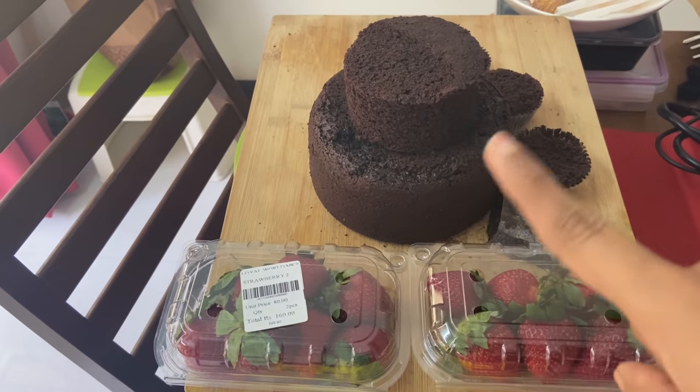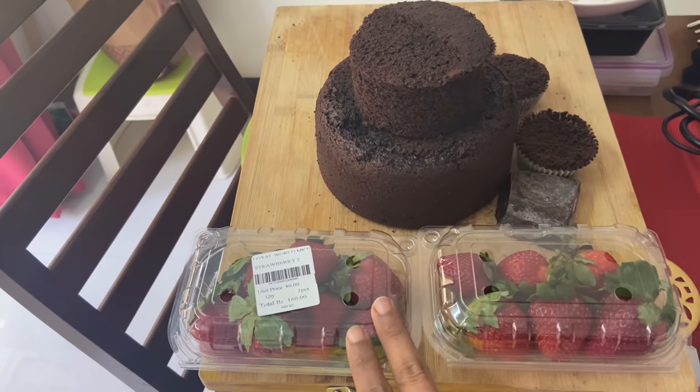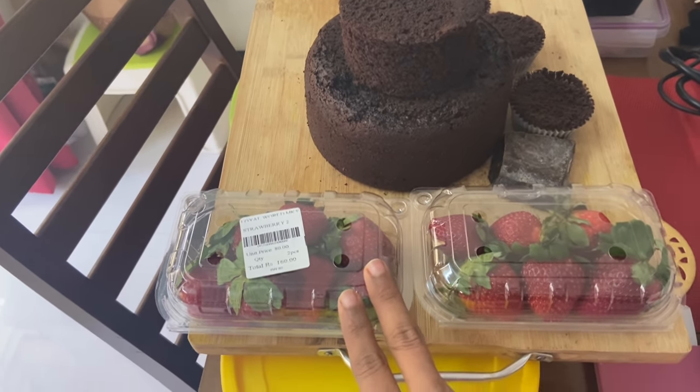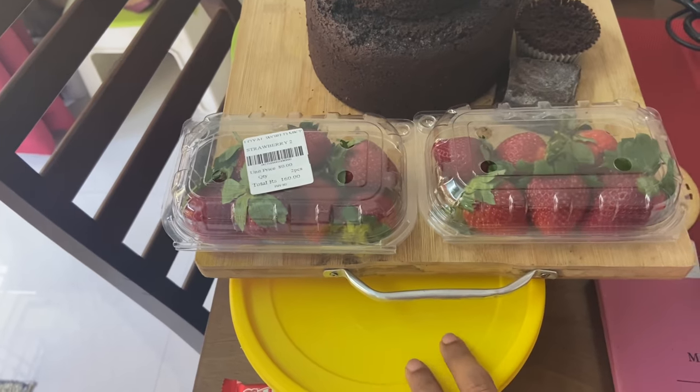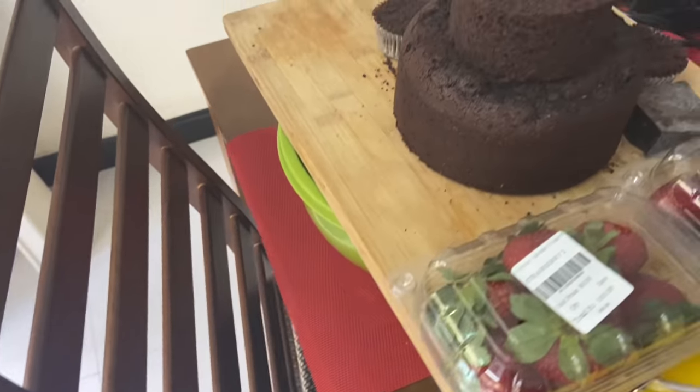So I've already completed the baking. Yeah, so I baked a couple of chocolate cakes. I washed up my strawberries and cleaned them for some chocolate strawberries. And I have the cakesicle mix also ready. This one has vanilla and that one has the chocolate one. So yeah, I have a vanilla cake that's baked and cooling down there.